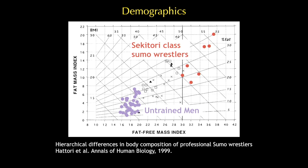Okay, so our goal is to do something similar for brown dwarfs and planets. If we can find the right set of variables, the equivalent of fat-free mass index and fat mass index, can we make a plot where the brown dwarfs are clearly separate from the planets, or do we make plots where they're the same distribution? And that's what we're really aiming to do.